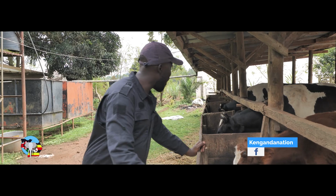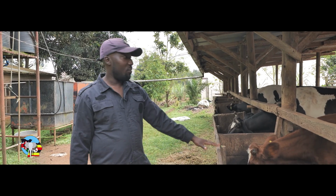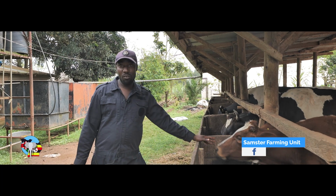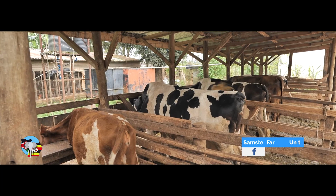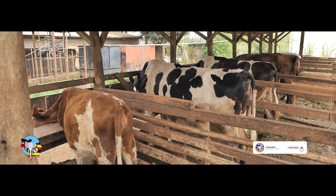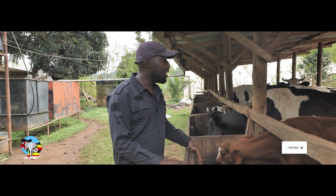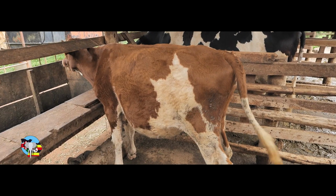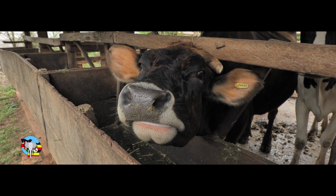Now we are at our zero grazing unit, and with the zero grazing unit we have a number of cows. We have 5 of them currently, different breeds. All the old ones are the Frisians, but we are trying to shift from the Frisian into other breeds. This here is an Ayrshire. Then we have a red Swiss behind there.